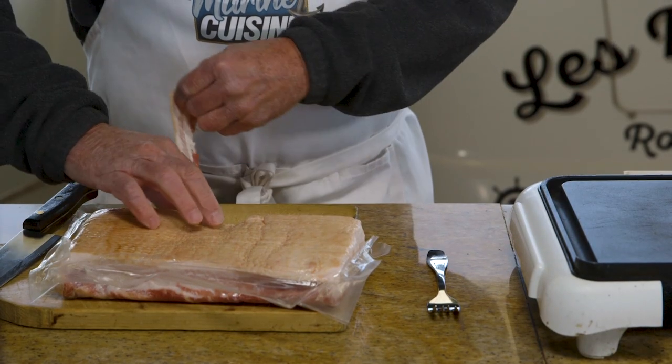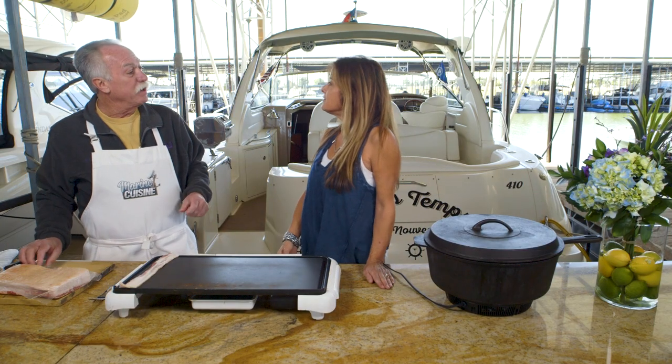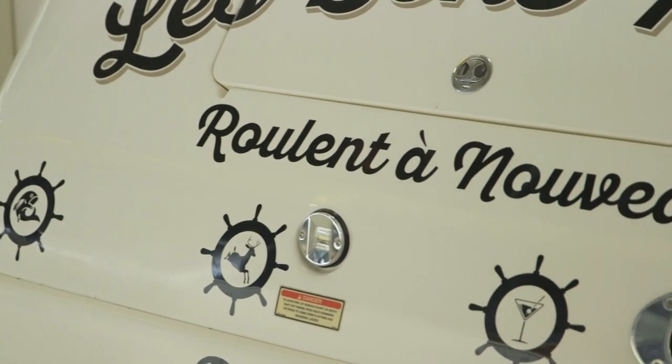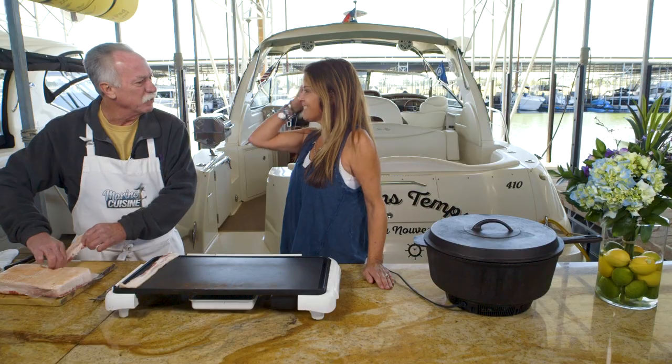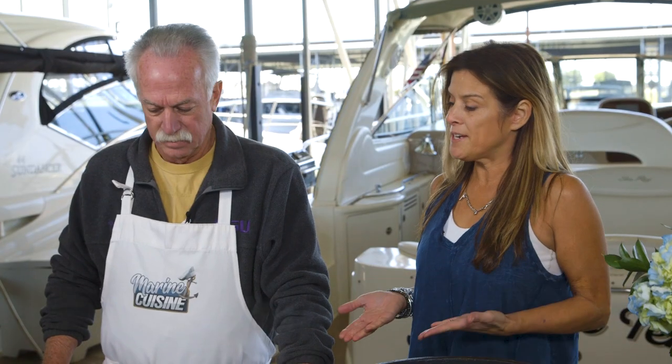All right. I can't wait to go for a ride on your boat. What kind of boat is that? That's a Sea Ray Express, 410 Express. Wow. Year 2001. It's a great toy. Nice, it's beautiful. And we'll go for a ride after we get things rolling here. Okay, I'm excited. All right, so we've got the bacon going.